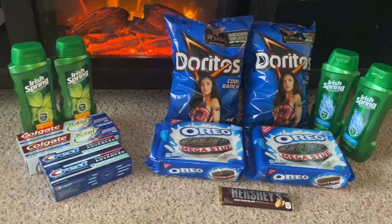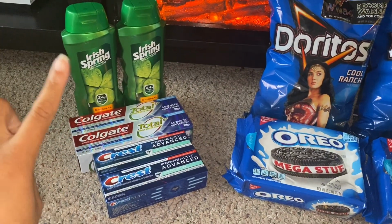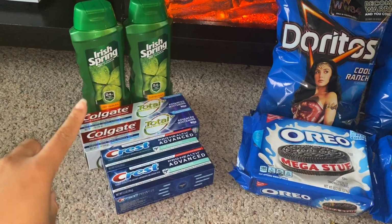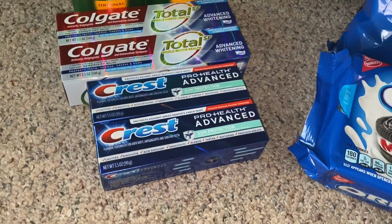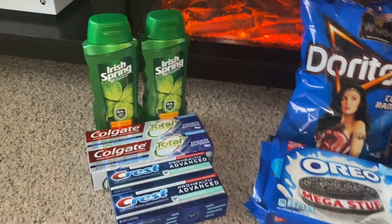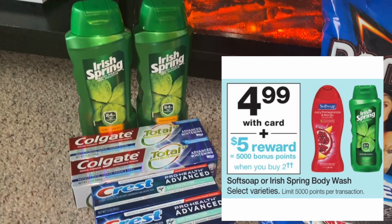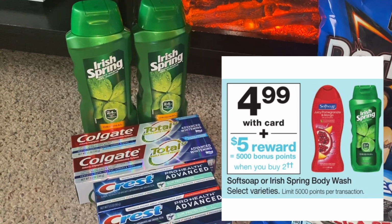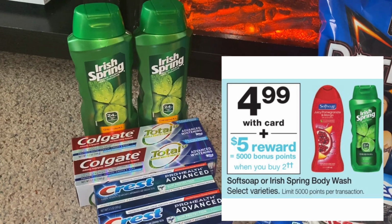And so let's go ahead and get into the first transaction. So right here in my first transaction, I have 2 Irish Spring body washes, 2 Colgate toothpaste, and 2 Crest toothpaste. So with the Irish Spring this week at Walgreens, these are priced at $4.99. The deal is buy 2 and get 5,000 points.